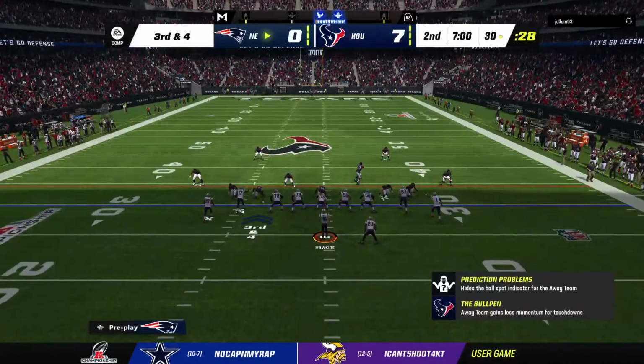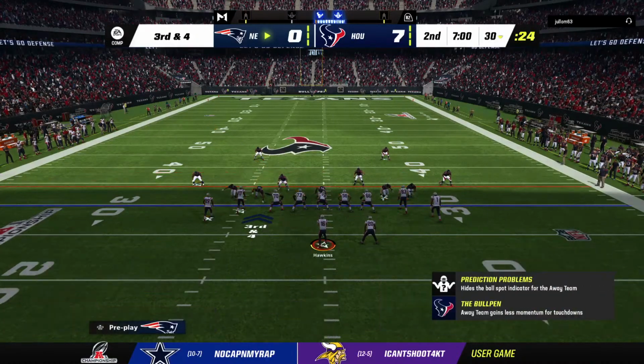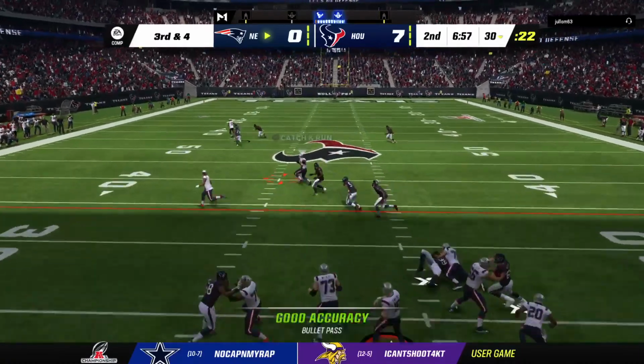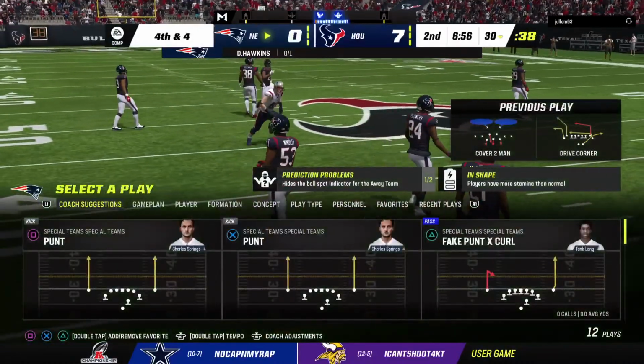And looking at Houston defensively, they've got a dime set. 6 DBs on 3rd. Now a shotgun snap as they'll look to throw. And tight coverage there. It's knocked away, incomplete.